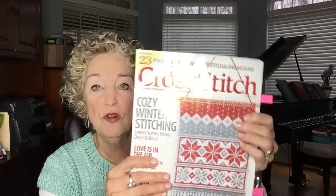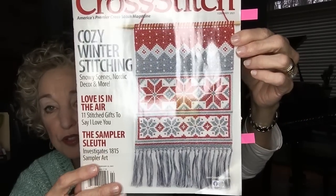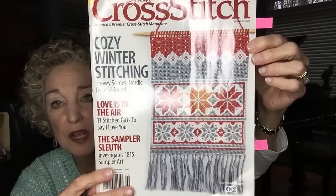Just Cross Stitch. Now, you've seen me look through some cross stitch, I think one other cross stitch magazine, and these are so cool. I wish I cross stitched more. I just don't. I don't have time to do it, but I'm going to give this away to someone who might be interested in cross stitching. And I wanted to show a couple of patterns to kind of highlight.